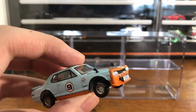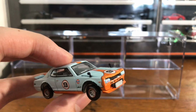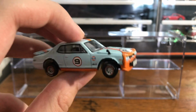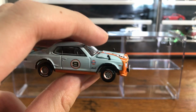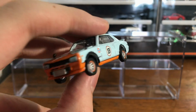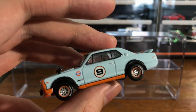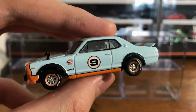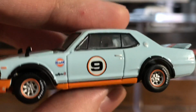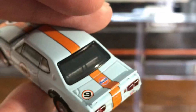And this is a Bishop exclusive, which I think is Indonesian. It's somewhere in Southeast Asia, a company. And this is in Gulf livery, as you would see. It's a cool looking little car. It's really nicely detailed. This is the one I was like, wow, Greenlight really does an amazing job. And see how detailed the prints are on the tires as well. Good ears, Gulf number 9.